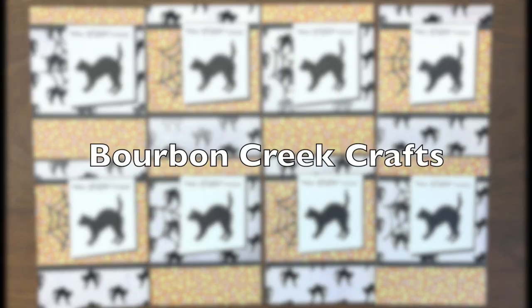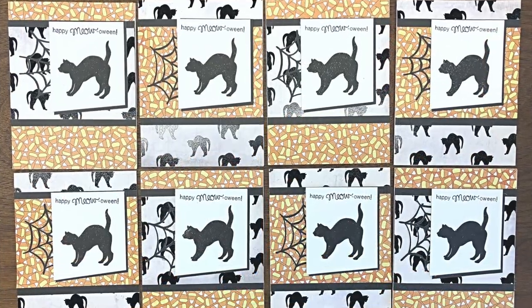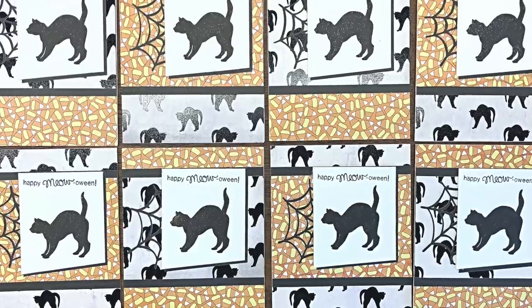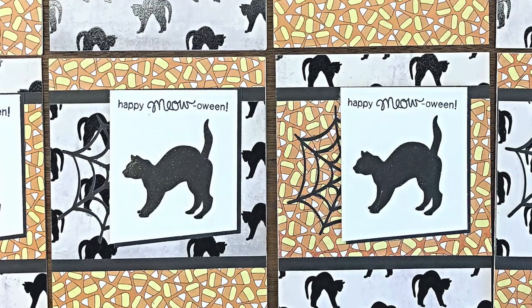Beth of Bourbon Creek Crafts was in the Halloween mood for her cards this month. I love her little glittery cats and that fun happy Meowloween stamp on her focal points.